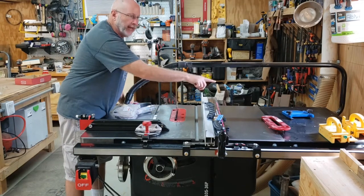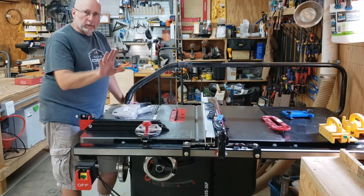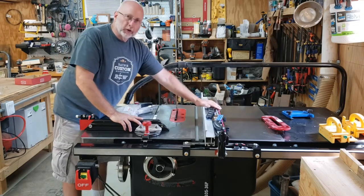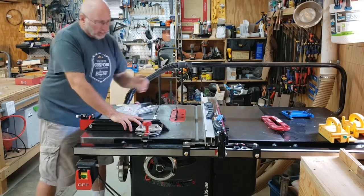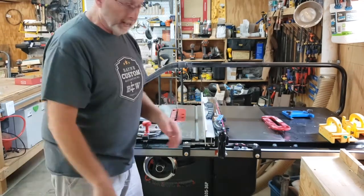It comes with this plate. It comes with a dado face plate as well. I can show you that. All with it. This came with the price. This was a huge plus that I didn't even expect. And I'll show you a couple things on it that I didn't expect. Let's see if I can stay out of the way of the camera.